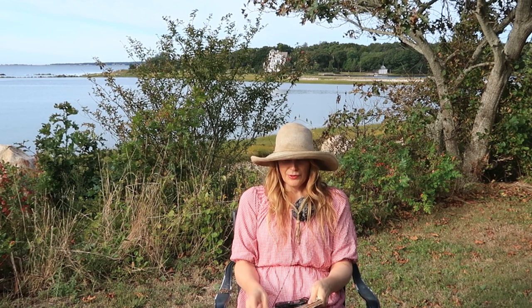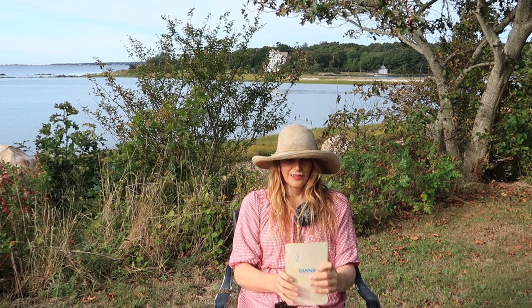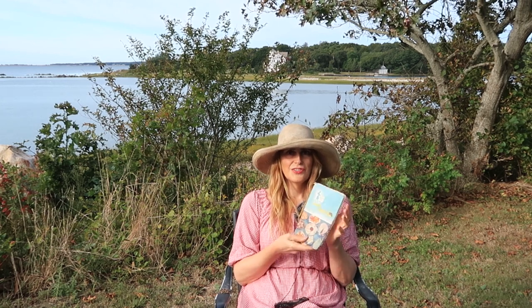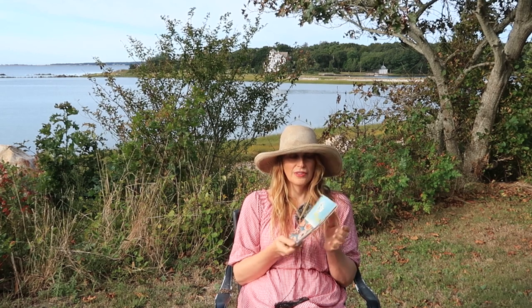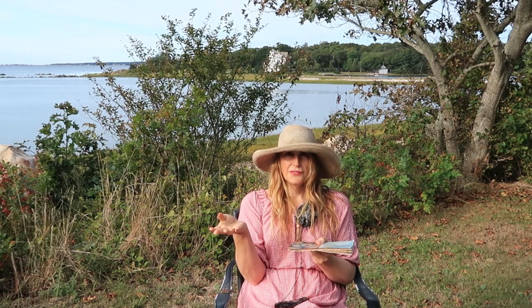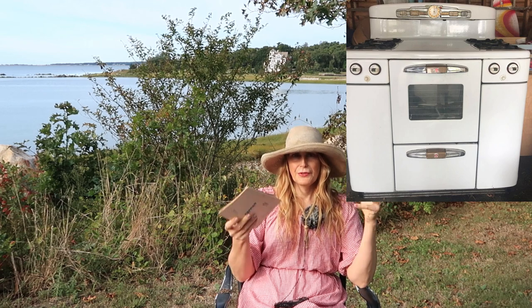I'm so, so excited because, foolishly or not, I just purchased a 1950 vintage stove. Oh, it's beautiful. It's so lovely. In fact, I'm going to try to, through editing power, put the stove image up in the corner, which is how I saw it on Facebook Marketplace, which is how this whole saga began.